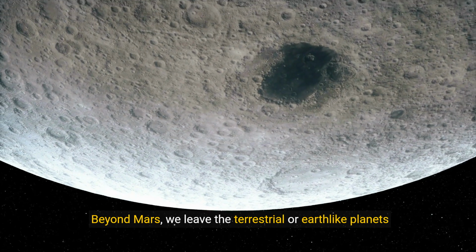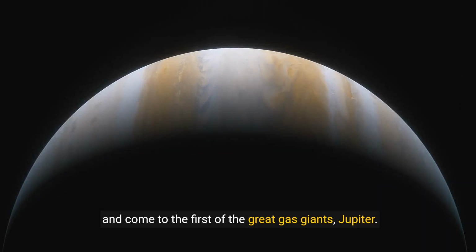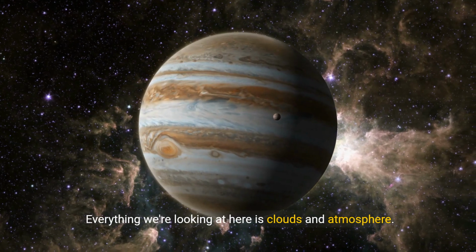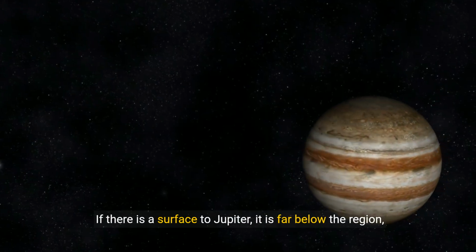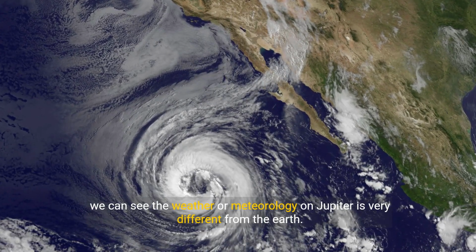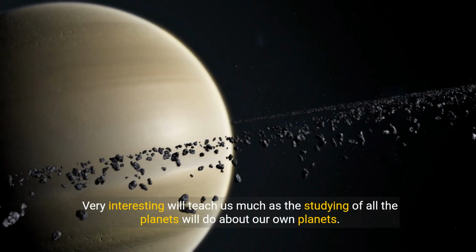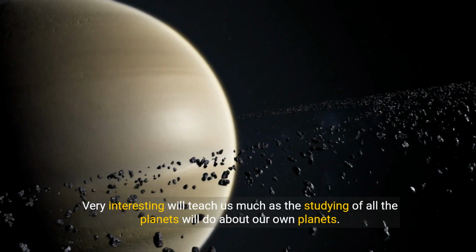Beyond Mars, we leave the terrestrial or Earth-like planets and come to the first of the great gas giants, Jupiter. Everything we're looking at here is clouds and atmosphere. If there is a surface to Jupiter, it is far below the region we can see. The weather, or meteorology, on Jupiter is very different from the Earth, very interesting, and will teach us much, as the studying of all the planets will do, about our own planet.